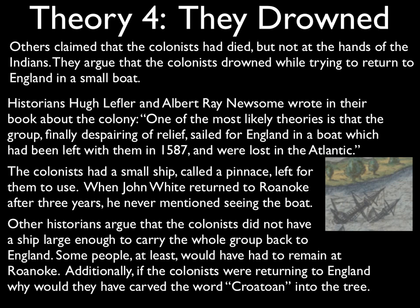Historians Hugh Leffler and Albert Ray Newsom wrote in their book about the colony, "One of the most likely theories is that the group, finally despairing of relief, sailed for England in a boat which had been left with them in 1587 and were lost in the Atlantic." The colonists had a small ship called a Pinnace left for them to use. When John White returned to Roanoke after 3 years, he never mentioned seeing the boat.